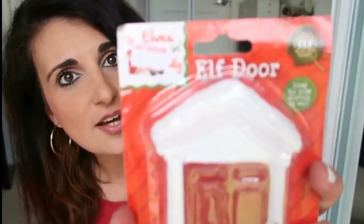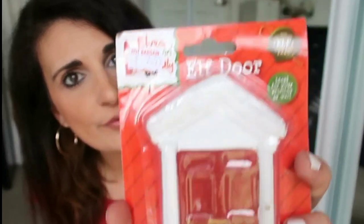The next thing I got is a little Elf door. So just like the fairy doors, there's one for the Elf, of course. It has to come into your home somehow. So this is what it looks like. This was $2.99. I just can't believe how affordable these are. So let's get it out of the packet and have a look.